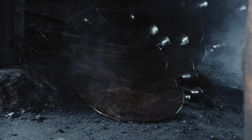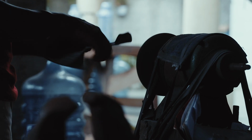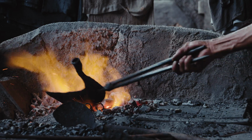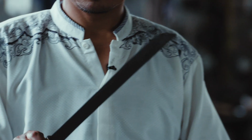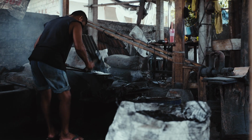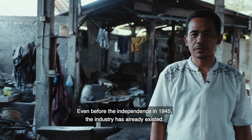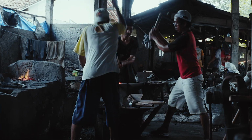While Atang's shop is a two-man show, there's also another that's a mass production machine. This shop can forge up to 100 blades of all sorts in a day. And to let us in on this traditional method is Rolly, a third-generation blacksmith who also heads the village blacksmith organization.